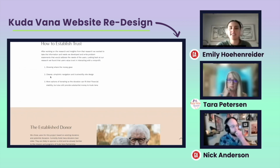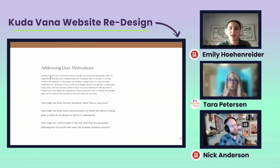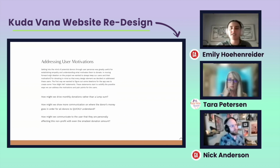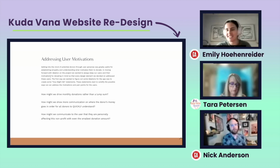And then once we wanted to get into that design, here's some of the user personas that we created. But once we wanted to get to that design, we asked ourselves some different questions of how might we drive monthly donations? How might we show more communication? So where the money goes and different aspects there. And that's when we started to get into this ideation. I know that we had a few days where we just gathered as a group. There's 3 other user experience designers that we just ideated, tossed out ideas, did some crazy eights, different things like that, where we really got to kind of see what we could come up with.